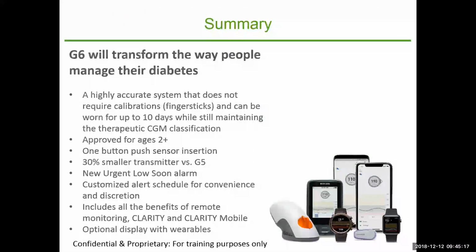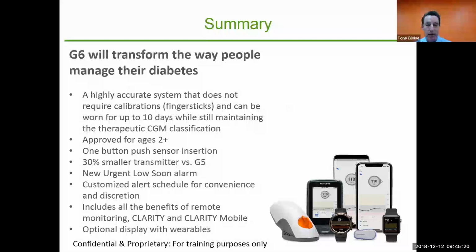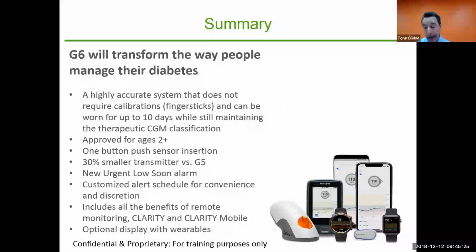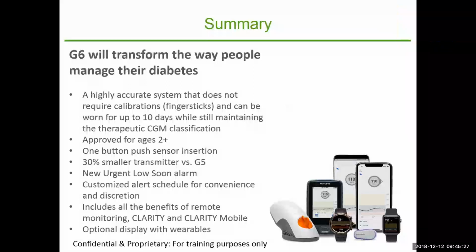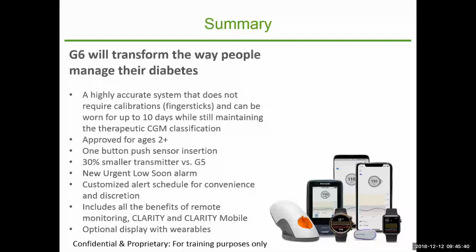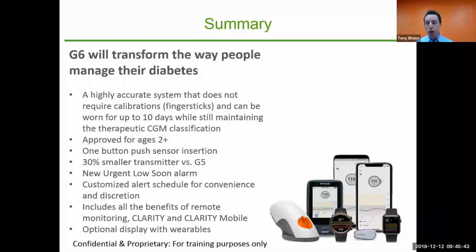All right. In summary, I just wanted to mention a couple of things about the Dexcom G6 that patients really like. One is it's very accurate. It lasts 10 days. It's approved for kids age 2 and older. It's very simple to put on and has a small footprint on the body. The share feature is very popular for parents. The new urgent low soon alarm is a new feature for G6 that's been very popular also. And of course, the safety net feature of the alarm that goes off at 55.